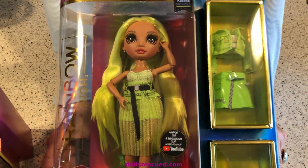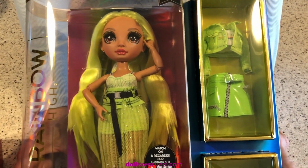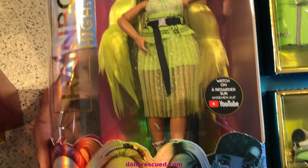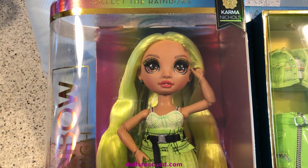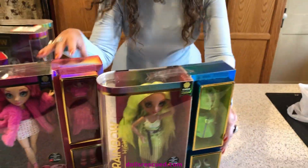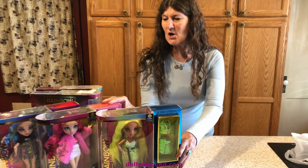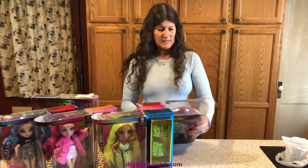This is a doll I wanted when she came out, but I kept waiting for the price to fall. I did pay $21.88, I think, and you can get them at Walmarts for that. I've seen them at a lot of Walmarts for that. So I broke down and thought, you know what? I should get it before they're gone, or I'm going to be so sorry. So those were older ones.